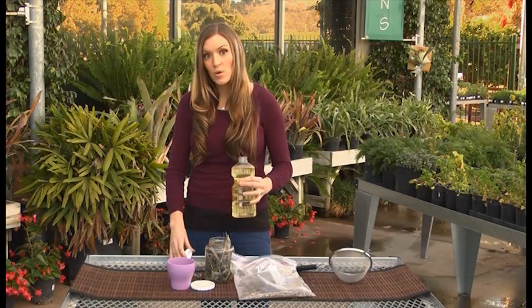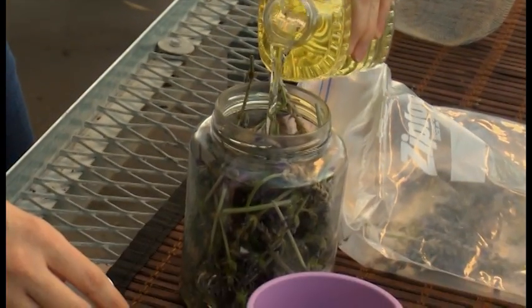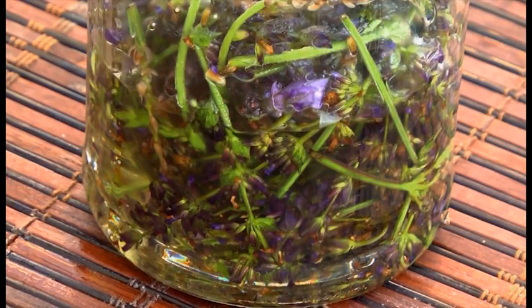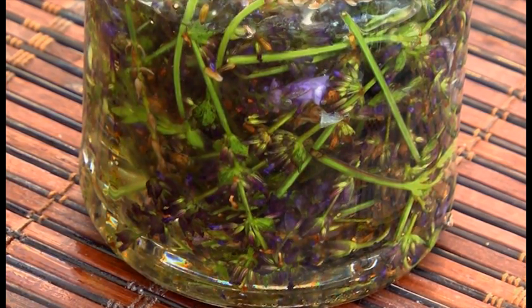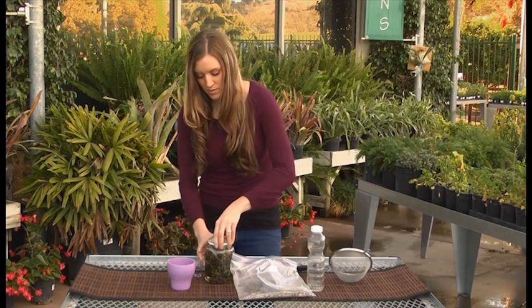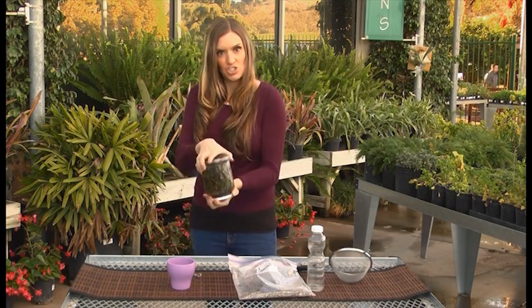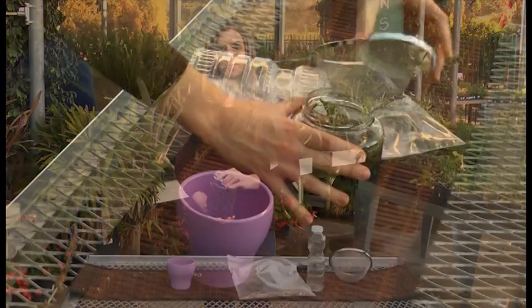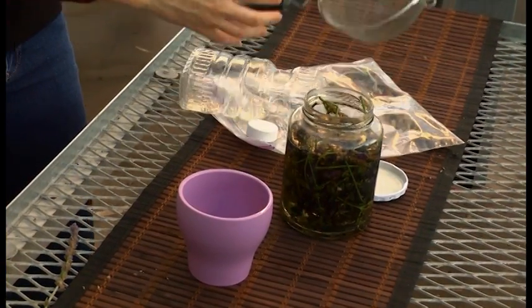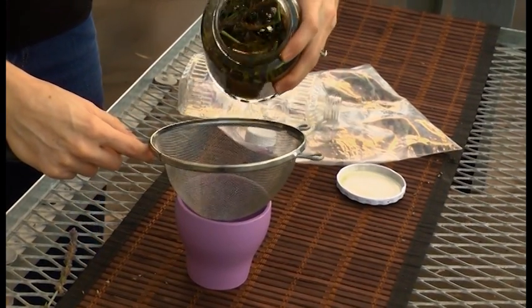So we're gonna go ahead and pour the oil in the jar to cover this lavender. Now this is something that you're gonna want to leave on the windowsill in the sunlight for about 48 hours. So we're gonna cover it up with the oil, put it in here, and you're gonna wanna give this a good shake at least every 12 hours for the next couple days. You're gonna go ahead, take a strainer, and pour all of this wonderful oil into a dark container.